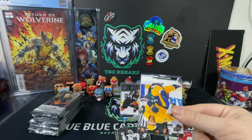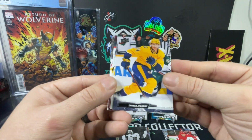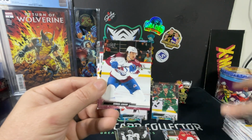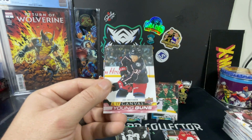We do that with some of the lower value ones, the ones that aren't really worth a lot, to see if those guys pan out to be anything, so we don't worry about sending those in to grade. But the ones that we think can do well, we'll send those in and see if they could 10 up.